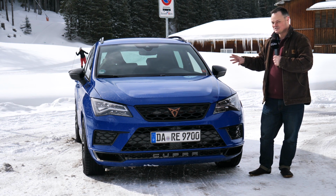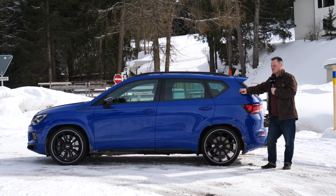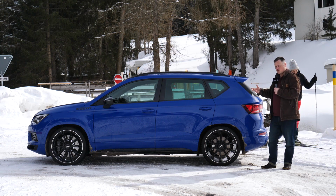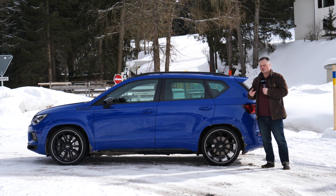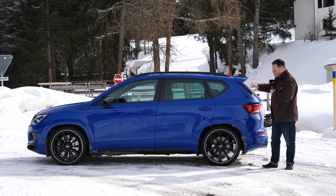But once you get around the side, things start to change. 4 meters 32 in length or 172 inches. This car has exactly the same dimensions as a standard Cupra Ateca. Well, the Cupra is actually a very aggressively styled car anyway. It wants to suggest sportiness and dynamism in its standard situation. But here, a couple of things have changed. I think for my taste, they work really well visually.